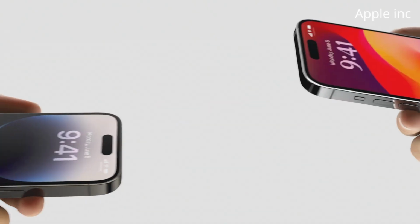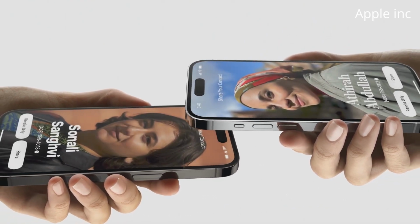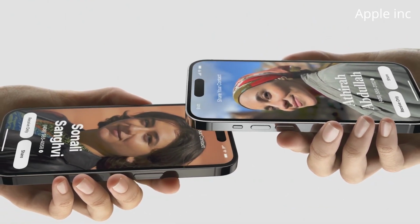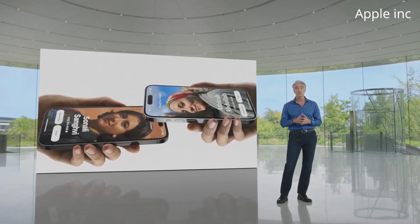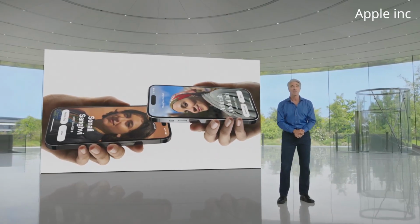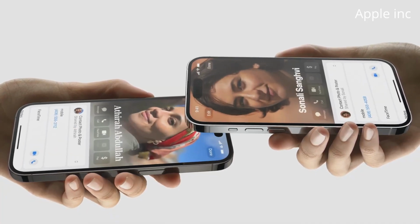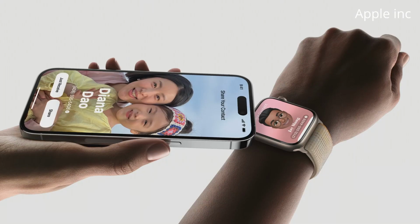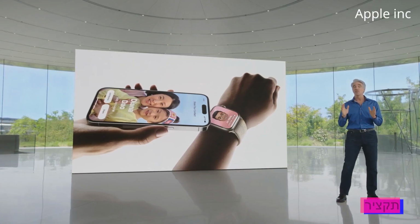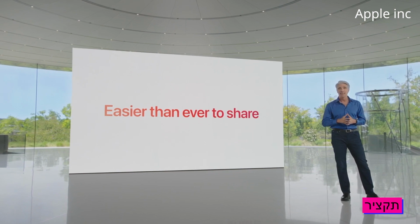NameDrop. With NameDrop, you can just bring your phones close together. You'll see the same contact poster we talked about for phone calls, and you can easily choose the phone numbers and email addresses you want to share along with it. And share them just like that. And to make exchanging contacts even more convenient, you can use NameDrop with an iPhone and an Apple Watch too.